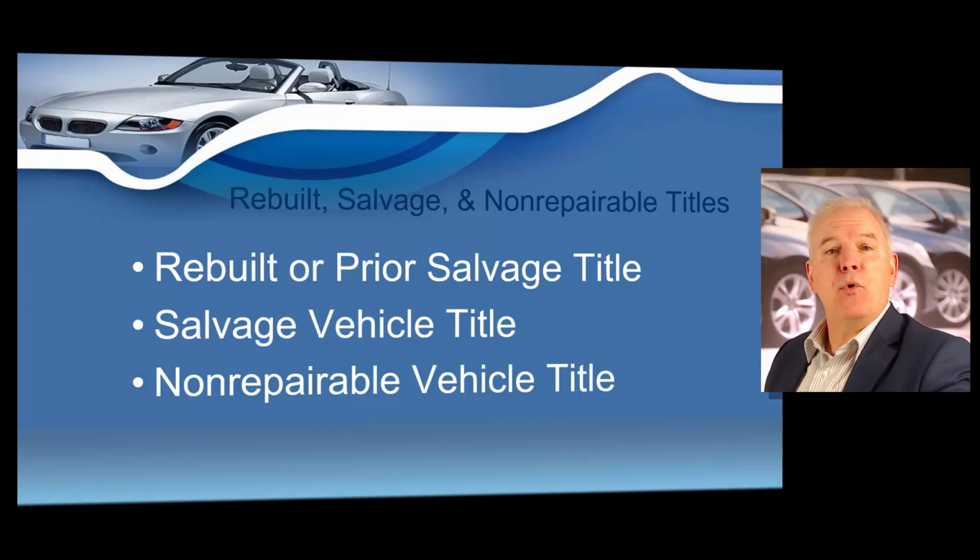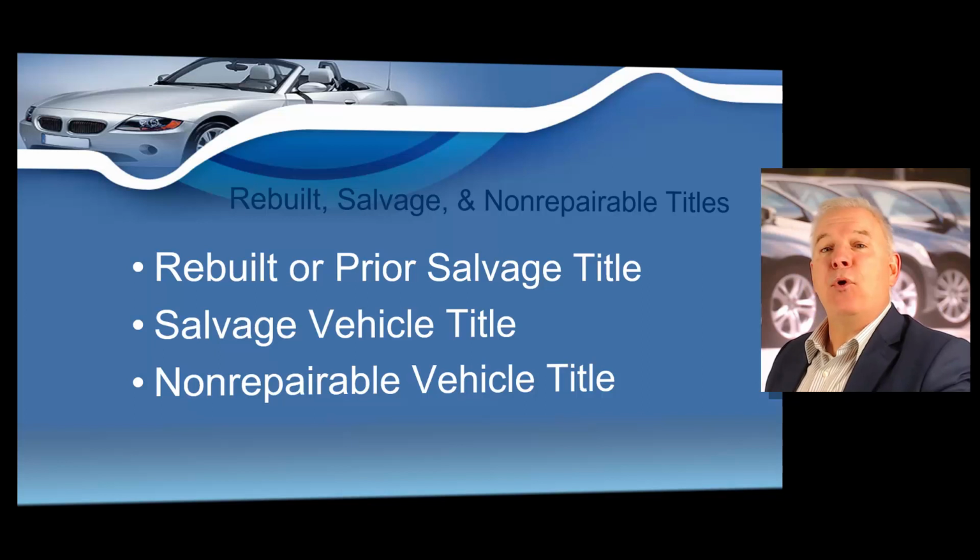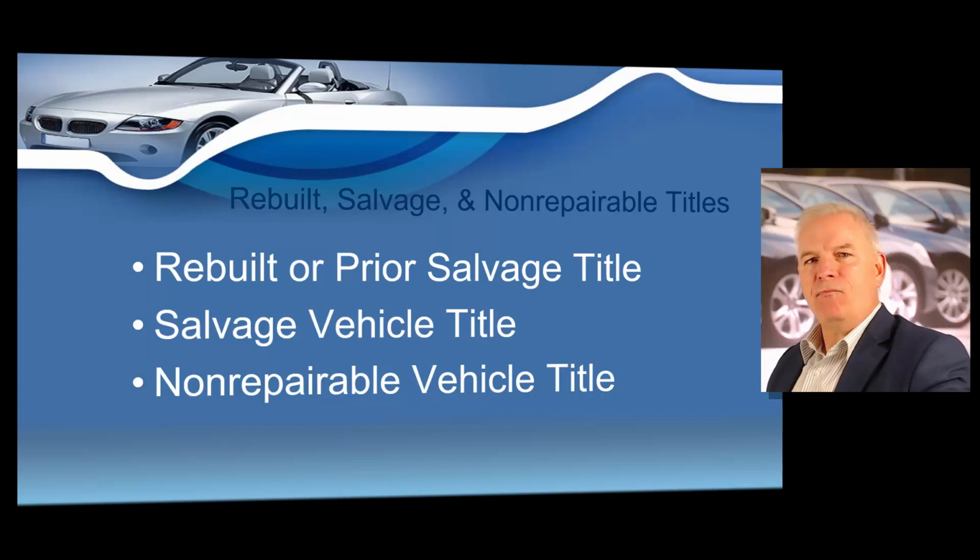these vehicles accordingly. If a vehicle has damage history, you would never want to pay full wholesale for the vehicle since it does have damage history. Any vehicle with damage history will be worth less than any vehicle that does not have damage history. A rebuilt or prior salvage title.